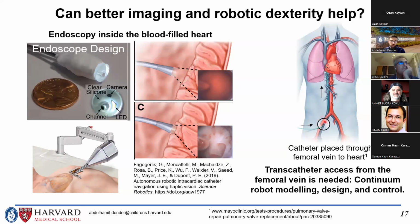We conducted a design study to optimize the continuum robot parameters for the mitral valve repair procedure, developed an actuation unit, and conducted a modeling study, which I will now present.